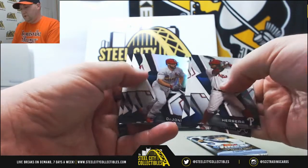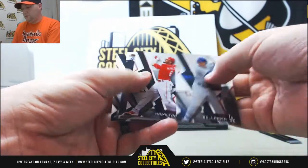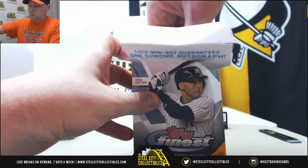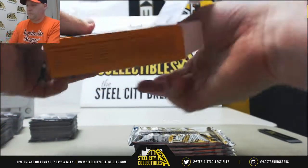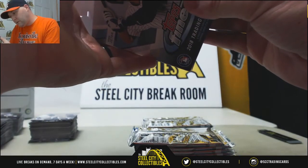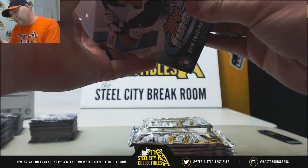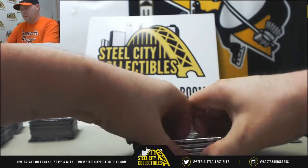Herrera, Paul DeJong refractor. Bellinger, Hamilton, Ahmed Rosario. All right, 7 down, 1 more to go. Empty. Empty. Wanted to look real quick and see what it said for Ripken. I don't see it. I'll check it out here in a second, maybe when we're done.